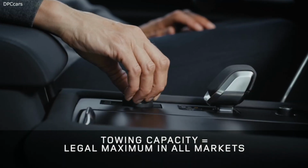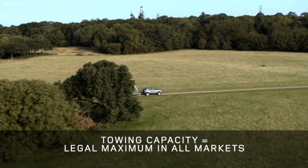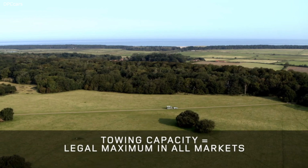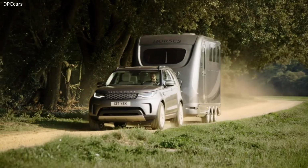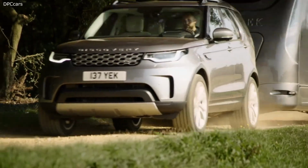And when it comes to towing, Discovery is still king. With up to 650 newton meters of torque, it will tow the legal maximum in all markets. And it makes this easy and convenient to use for anyone, with features such as the powered deployable toolbar, adjustable rear air suspension, and of course, the tow assist reversing function.